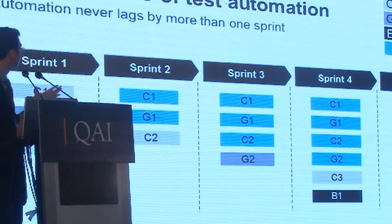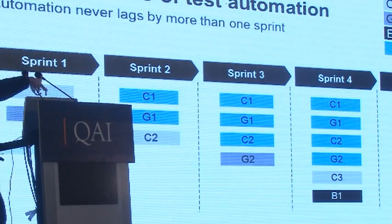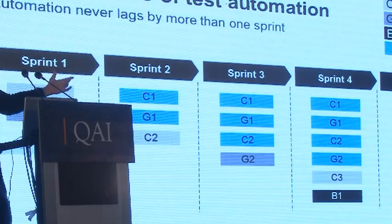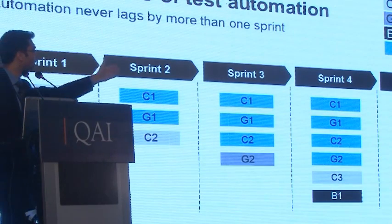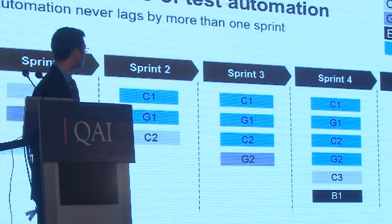And what they are seeing is, and this is a typical picture in Agile, you can see as the sprints progress, you build more and more components. The C stands for the component, the G stands for the GUI component. So the GUI may not have been built till later in the sprint, but you still have a need to test earlier in the life cycle.